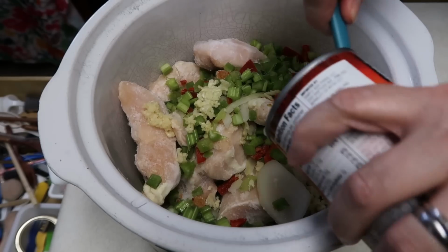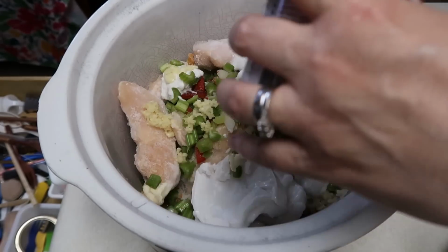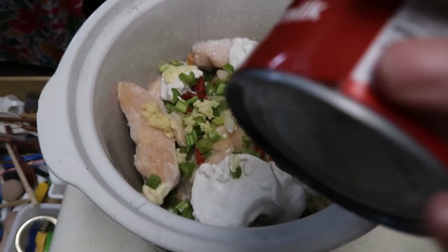Okay, now we're moving on to the curry. So we're going to add 2 cans of full fat coconut milk.